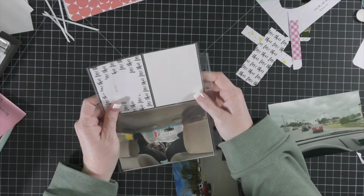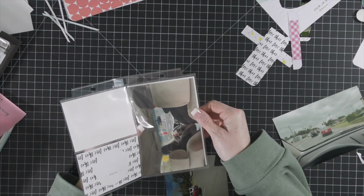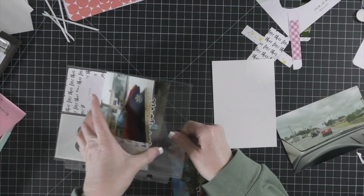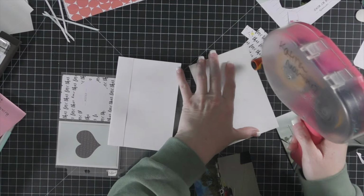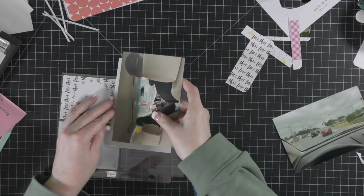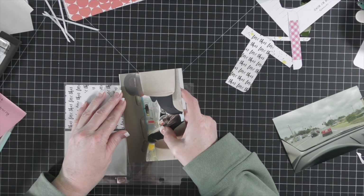But I have just broken up those tasks as I'm filming this week. So here I'm just adding the photos to the pockets. I'm going to go ahead and attach this one on the back, and this is the hinge. So the back of that has, you can see where that hinge is, and then I don't know why actually that I glued this down.